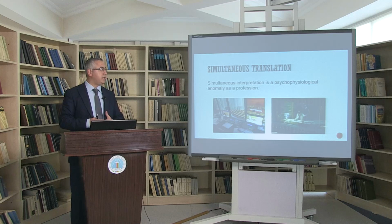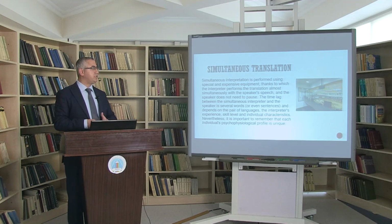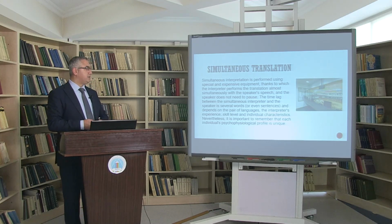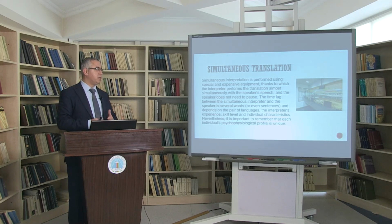It's a kind of interpretation, and it's a psychophysiological anomaly as a profession. Simultaneous interpretation is performed using special and expensive equipment, thanks to which the interpreter performs the translation almost simultaneously with the speaker's speech, and the speaker does not need to pause. The time lag between the simultaneous interpreter and the speaker is several words or even sentences, and depends on the pair of languages, the interpreter's experience, skill level, and individual characteristics. Nevertheless, it's important to remember that each individual's psychophysiological profile is unique.